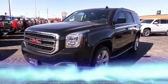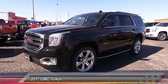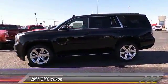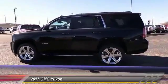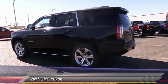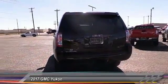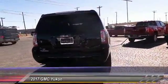The 2017 GMC Yukon. Peace of mind comes standard with GMC's 100,000-mile, 5-year powertrain warranty. And Yukon's 5-star frontal crash test rating. Boasting a Vortec engine with active fuel management, flex fuel, Yukon is agile and capable.